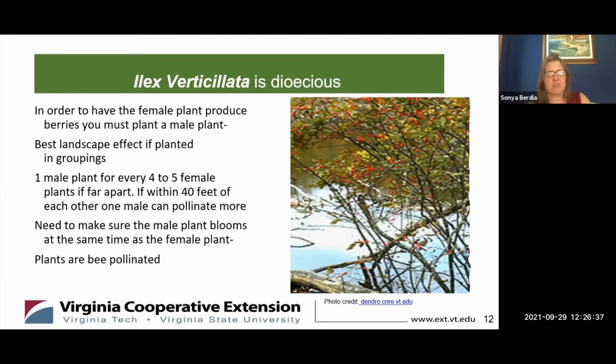Now you need to make sure that the male plant that you purchase blooms at the same time as the female plants that you purchase. So when you go to the garden center, it's worth it to have a conversation with the staff to make sure that you get the correct male to female, otherwise you're not going to get any berries. And then the plants are bee pollinated. So that's why they need to be within a certain space of each other so the bees can get around. Oh, great information.